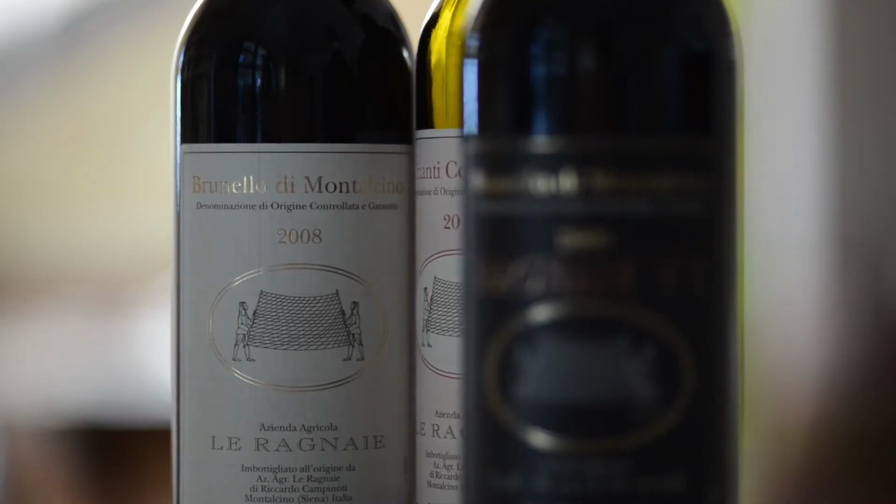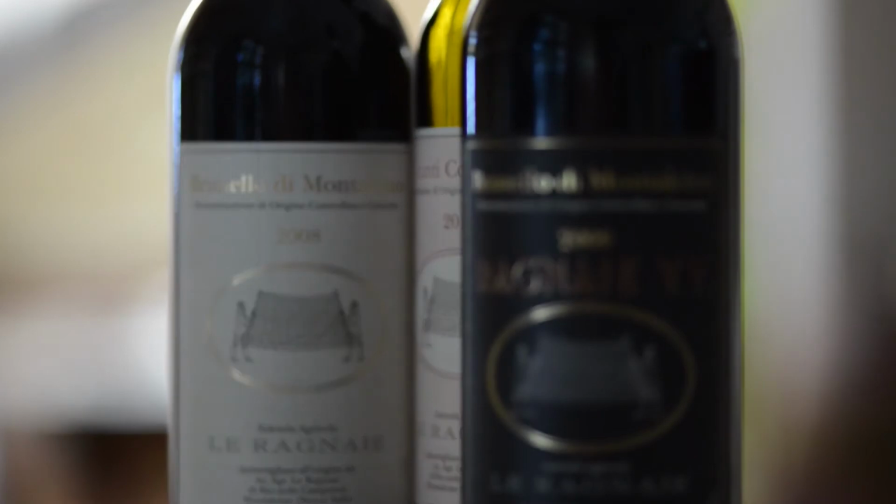Everyone, we're in Montalcino, Ragnaie. My name is Riccardo. We are going to show you what we do on a typical day of harvest, both in the vineyards and the cellar. We're going to show you how we make our three wines, Brunello, Rosso, and Chianti Colli Senesi. So we're going to start from the vineyards. We look at the grapes, we look at the way we pick them, the way we transport them to the cellar, and then we will see what we do in the cellar before all the grapes are put to ferment in the vats. So let's go.